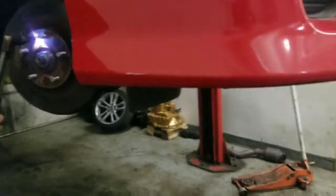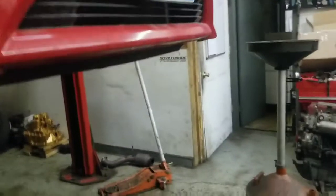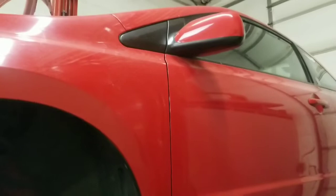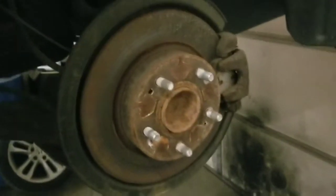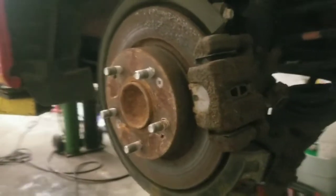So we're doing a little brake job on this Civic. Pads and rotors all the way around. And the customer has informed us that he believes one of the calipers is hanging up, so we're doing that as well. A lot of people do not know that we do maintenance here. No matter how fun, or I should say, no matter how not fun it is, we do it. We don't document a lot of it because it's not fun to watch. It's a pain in the butt sometimes, to say the least.